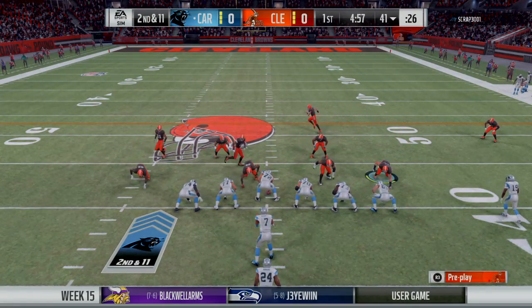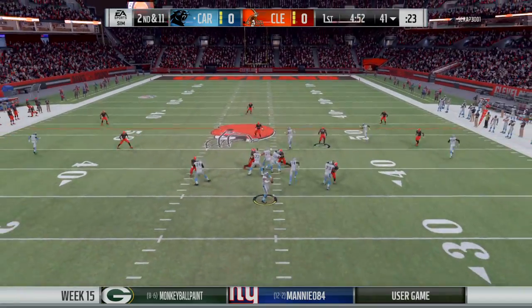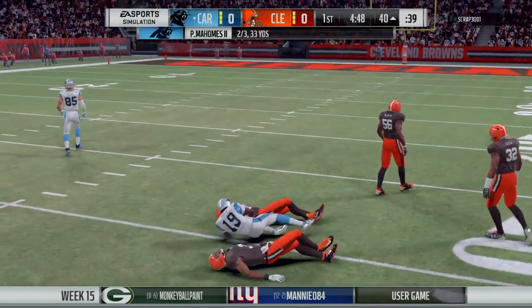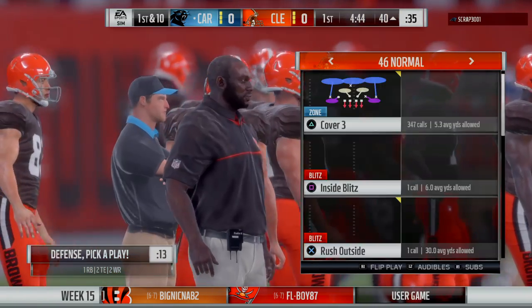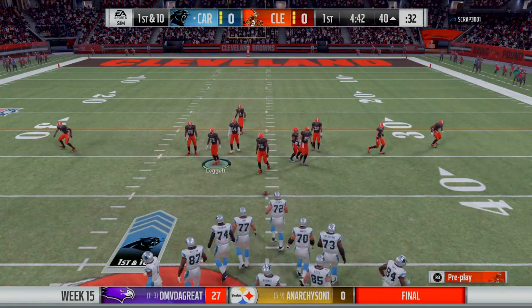And some changes here as the D-line separates some. Here we go. On 2nd down, here's Mahomes. Going to throw right side here, complete. And he's able to get this one down to the 40-yard line. 19 yards that time for number 19. First down and 10 now for the offensive group.